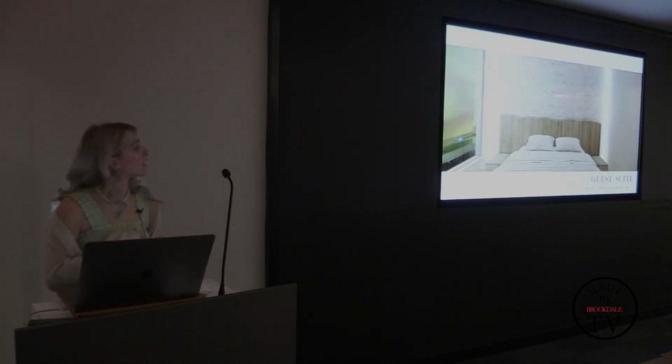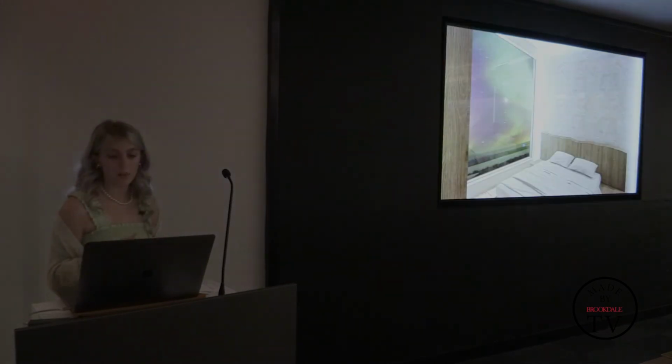Here is my guest suite. I played with lighting a little bit in this one. I had lamps, I had lighting on the ceiling, but then I really wanted to encapsulate the wall itself because I felt like the mother of pearl was the design itself. So I felt like by grazing it almost, you get that effect.